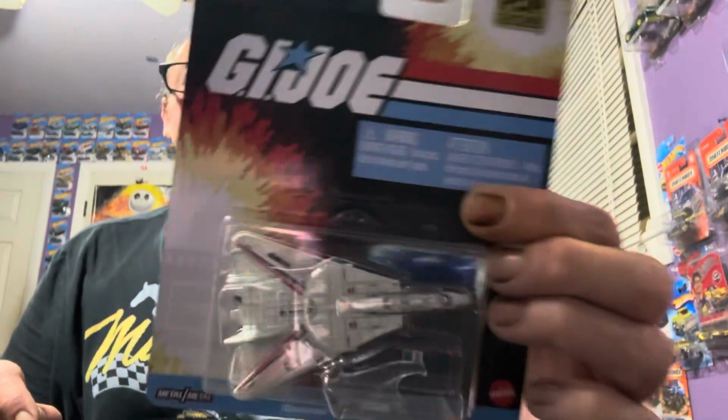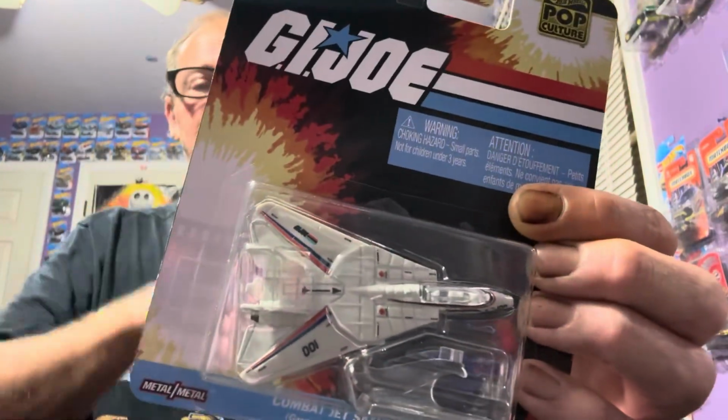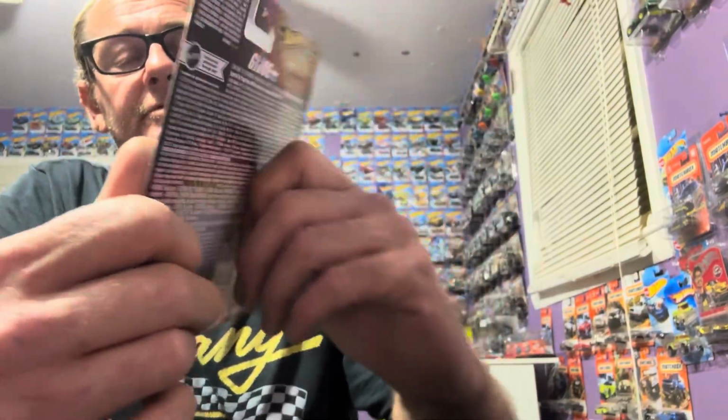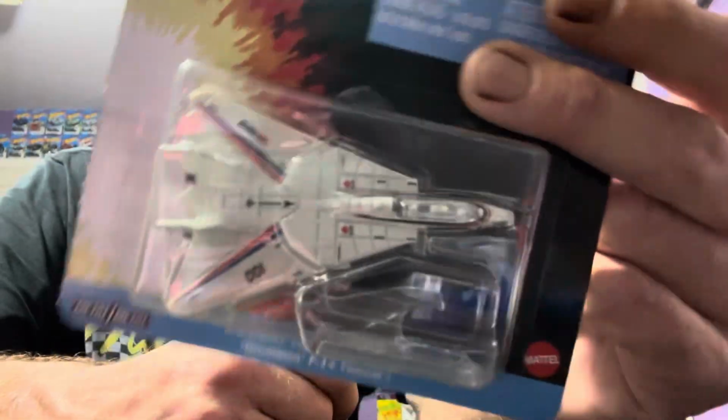This is a must-have. Love it. Loved it as a kid. Always loved this plane, from when I knew of its existence. Played with it many days as a youngster and thought I was never going to get my hands on it. But yes, I did. Finally got me a G.I. Joe, the Sky Striker. I know y'all remember the Sky Striker. Man, this was like, to me, the baddest plane ever when I was growing up.